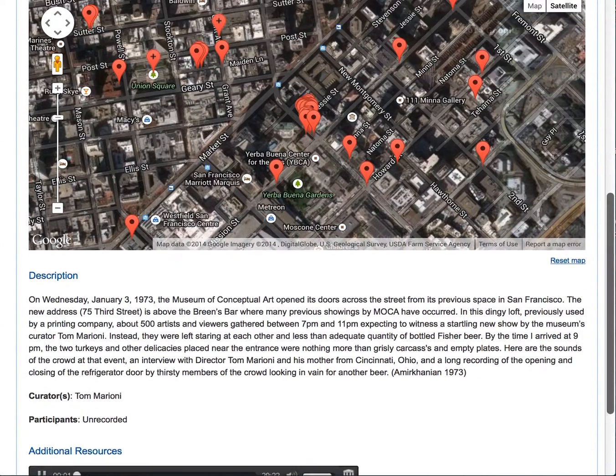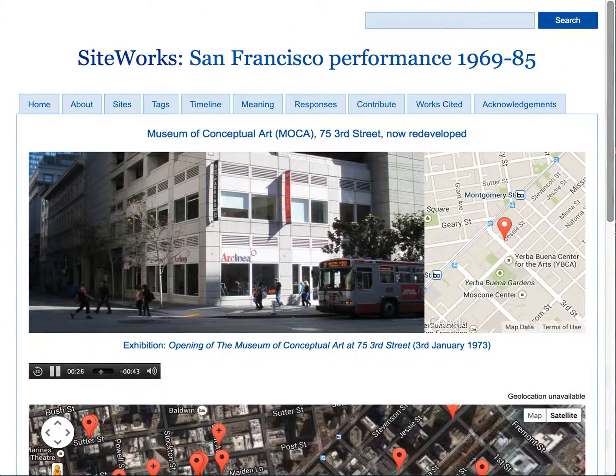In this dingy loft, previously used by printing crews, at the opening of the Museum of Conceptual Art, about 500 artists and viewers in San Francisco gathered between 7 p.m. and 11 p.m., expecting to witness a startling new show by the museum's curator, Tom Marioni. Instead, they were left staring at each other and an enormous, less than adequate gallery. Actually, it's not even a gallery, it's just an old warehouse.